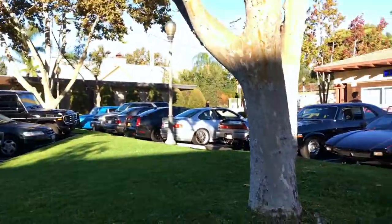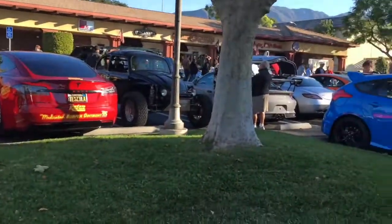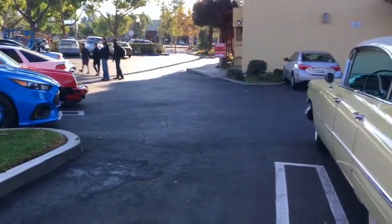My name is Joey, I'm here with Derek, and today we are at the Kobeissi Car Show. It's a small car show, but usually some pretty nice cars out. Today's a pretty big turnout, a little over 20 cars. Let's go check out what we have in store.